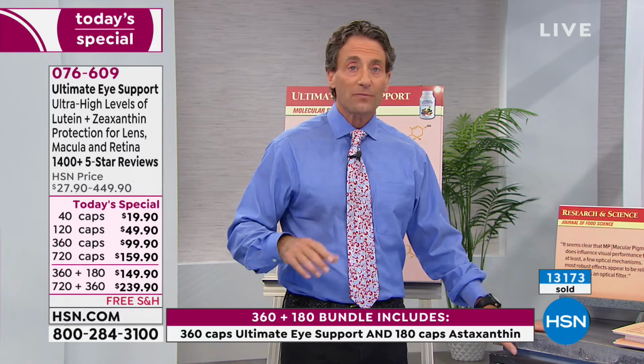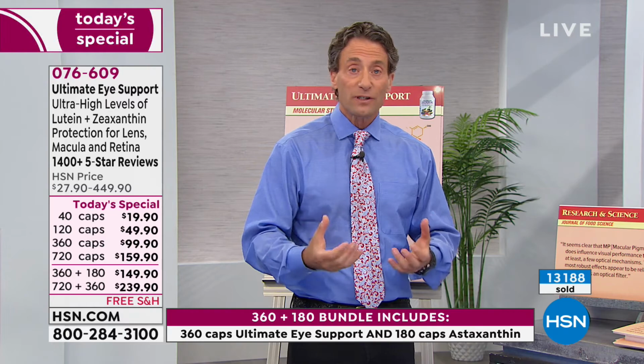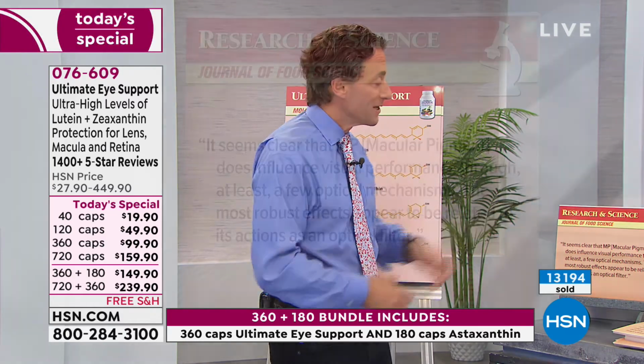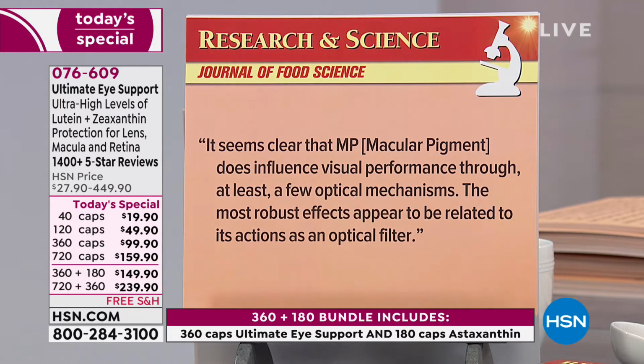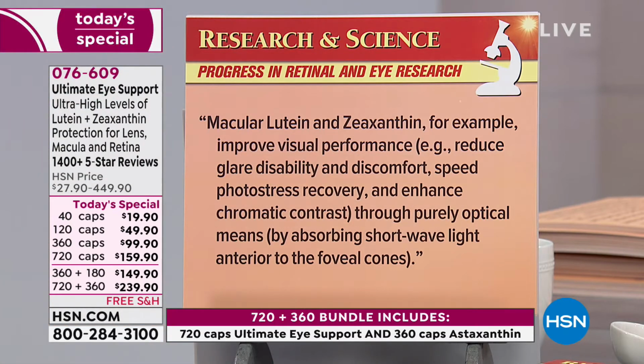And I was just going to read a series of charts, because they talk about lutein and zeaxanthin and the quality of our vision and our experience of vision. So not just long-term benefits and beyond even for our brain, but here from the Journal of Food Science, it seems clear that macular pigment does influence visual performance through at least a few optical mechanisms. The most robust effects appear to be related to its actions as an optical filter. Macular lutein and zeaxanthin, for example, improve visual performance. For example, reduce glare disability and discomfort, speed photo stress recovery (go out into bright light, how long does it take you to adjust and adapt), and enhance chromatic contrast. Better quality vision has better contrast, better photo stress recovery, and less glare disability through purely optical means by absorbing shortwave light anterior to the foveal cones.